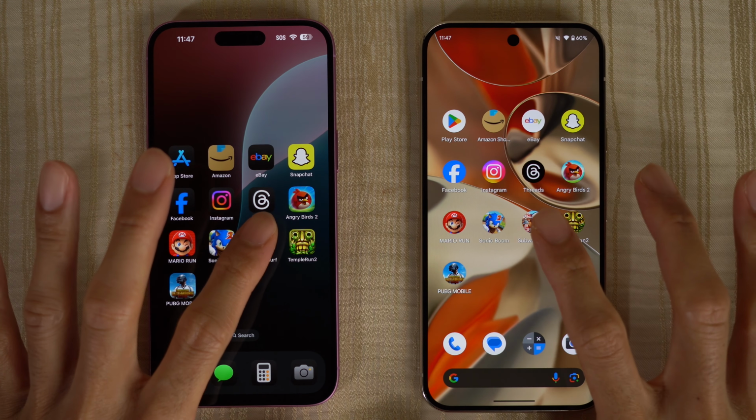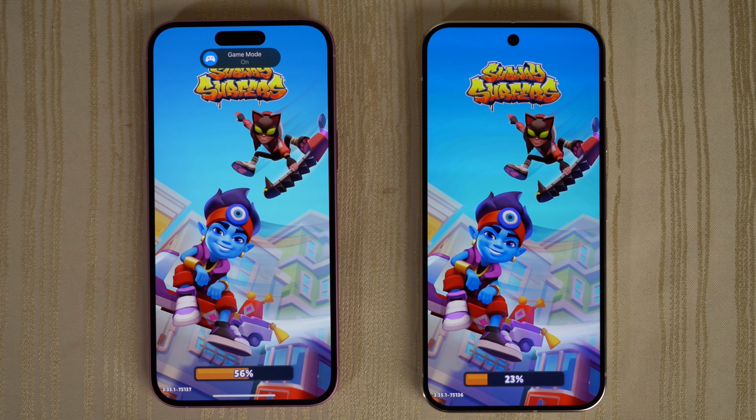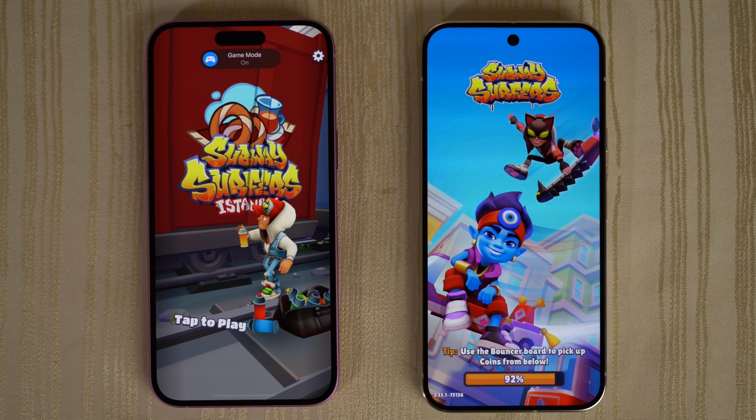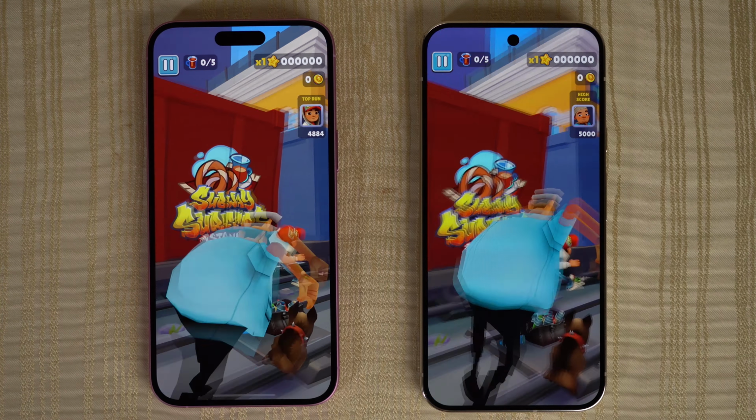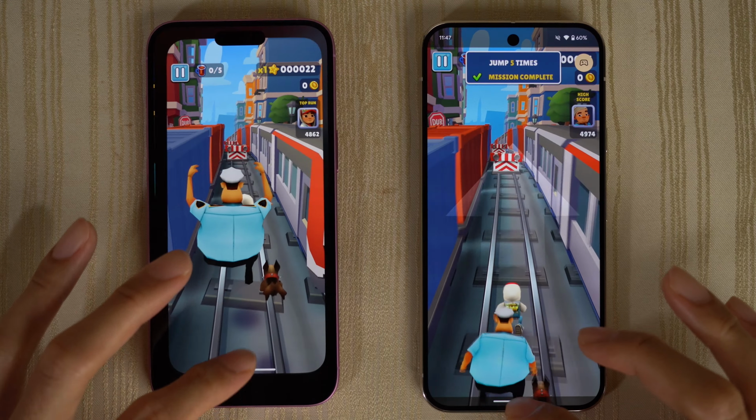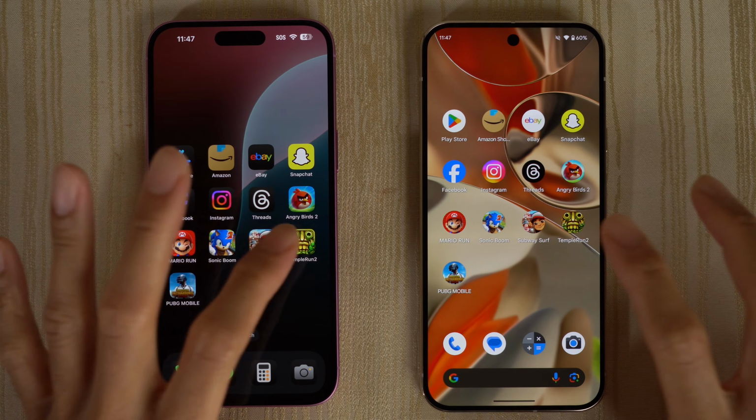Subway Surf. Ooh, okay. iPhone super quick. And the Pixel, it's right there, not too far behind. We'll tap to play. Temple Run 2.